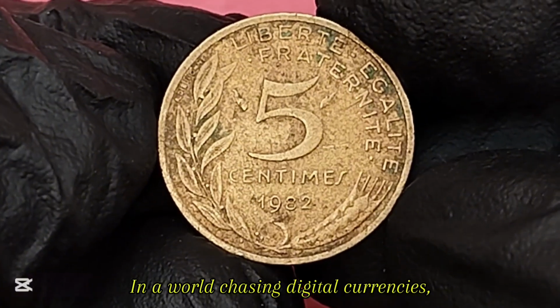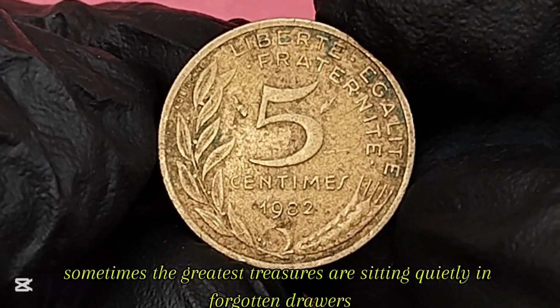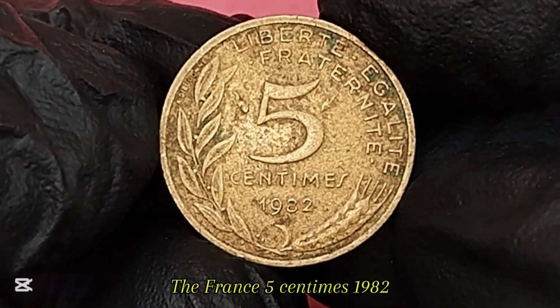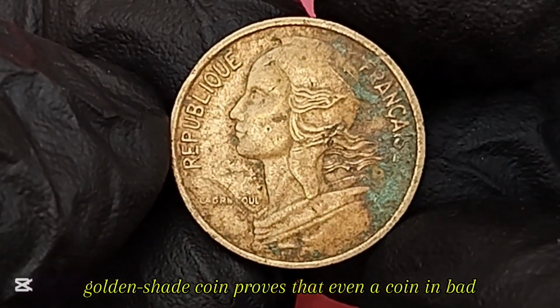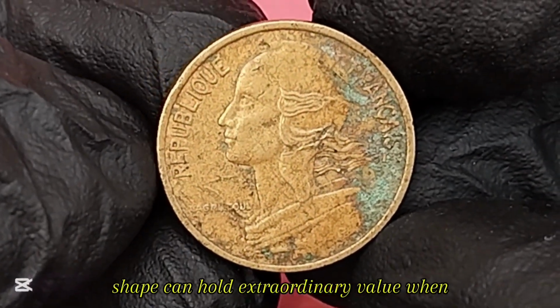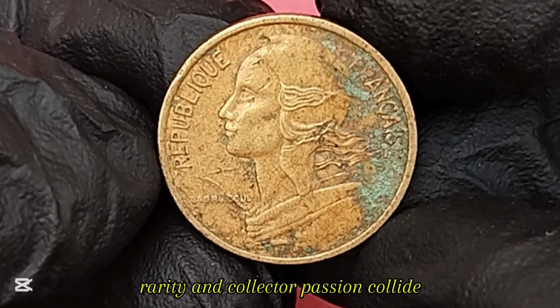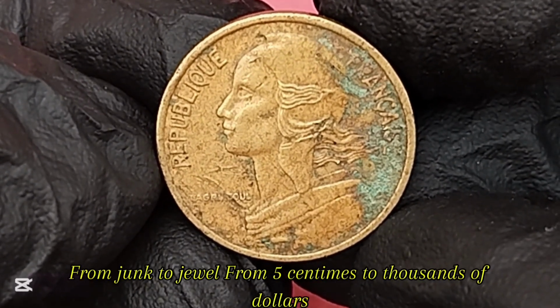In a world chasing digital currencies, sometimes the greatest treasures are sitting quietly in forgotten drawers. The France 5 centimes 1982 golden shade coin proves that even a coin in bad shape can hold extraordinary value when rarity and collector passion collide. From junk to jewel, from 5 centimes to thousands of dollars.